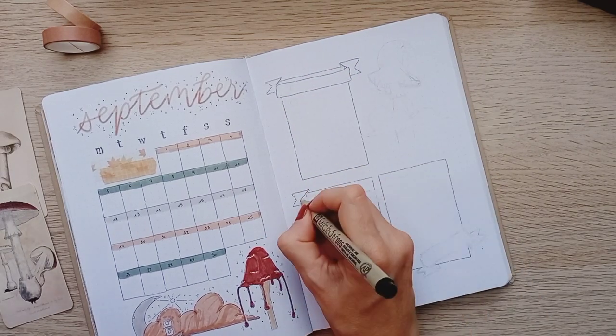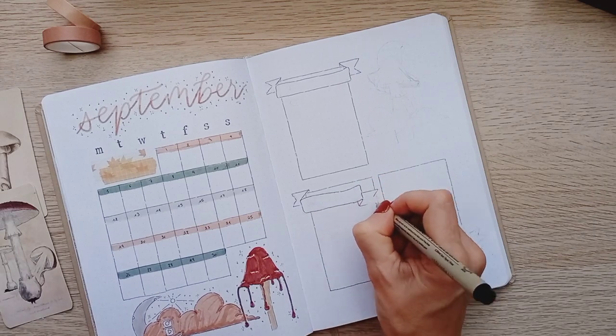On the right page, I'm back with the banners. I tried to vary their shapes.